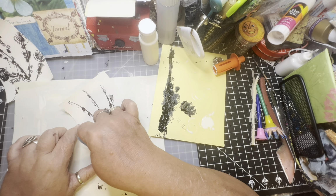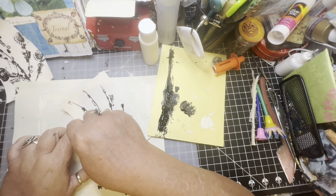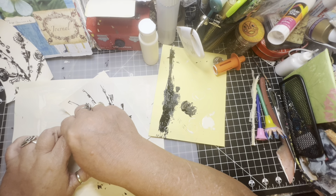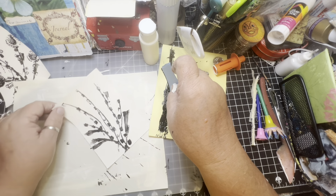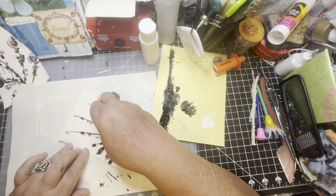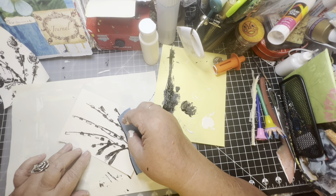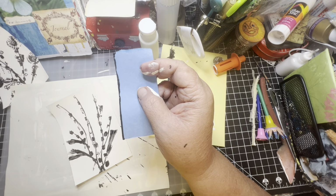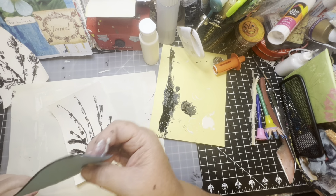Let's see. Most of my mark making has always been for background. And this is more like creating a stamp or a focal point, which is a little bit new to me. It's not something that I have practiced doing, but I'm inspired. Thank you, Luise.